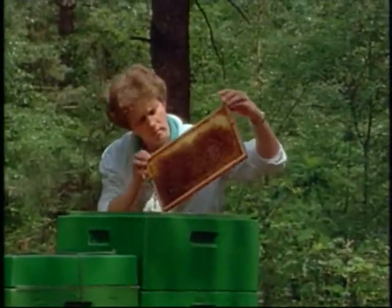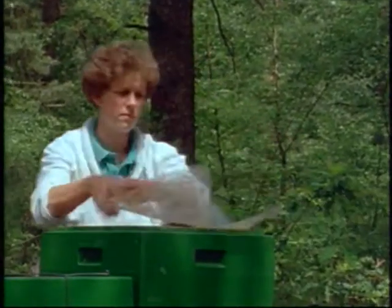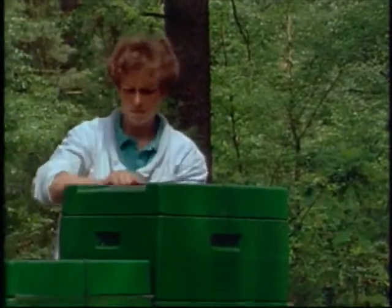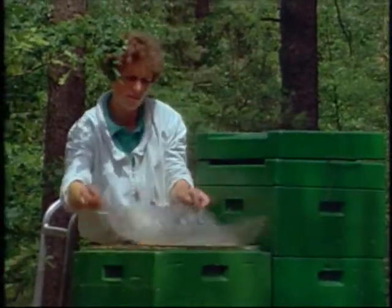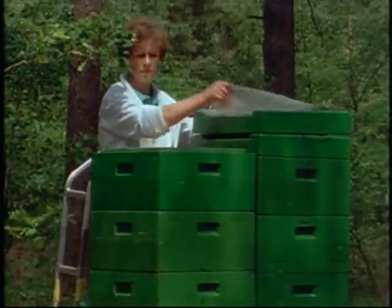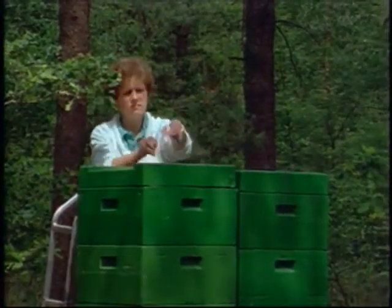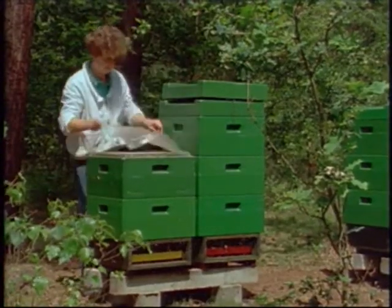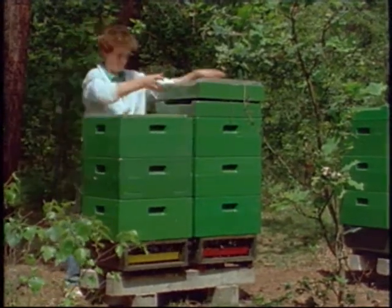At this time of the year, the supers are filled with drawn comb because bees tend to fill drawn cells more readily. The sequence of events, which has been shown here in two stages, first the removal of a shook swarm, followed by swarm control and adding supers, can also be completed in a single operation. After adding supers, the old colonies are ready again for the next crop.